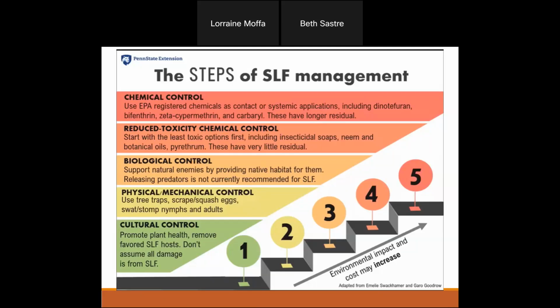So remove the hosts that are most favored by spotted lanternfly, and don't assume that all damage is from spotted lanternfly. We haven't seen trees die because of spotted lanternfly. We may have seen some tree of heaven, which is the main host, but not trees dying from that. What is going to happen is that it will be another stress factor for our trees that are already stressed. So cultural control is more important: plant health, soil health, those are the basics.